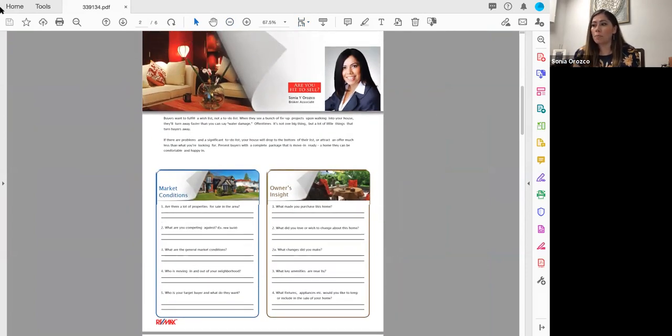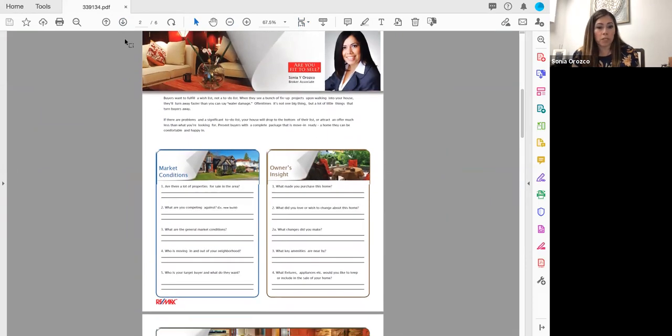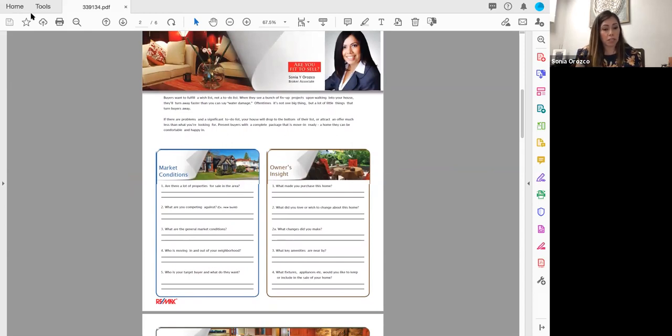Oftentimes it's not one big thing, but a lot of little things that turn buyers away. So this is just something that, like I said, helps them really look at the condition of their home. So we talk about the market conditions. Are there a lot of properties for sale? What are you competing against? What's the general marketing conditions? A lot of this we would have already talked about, but now we're going to get very, very detailed because we're going to dial in on a lot of things.